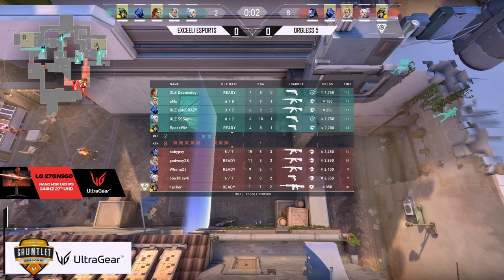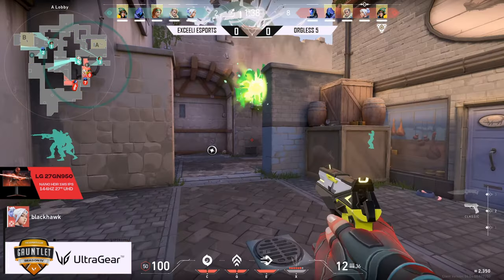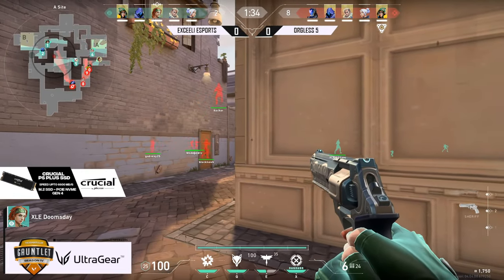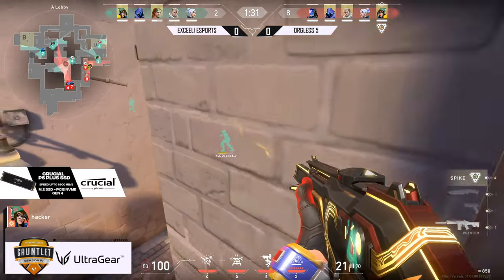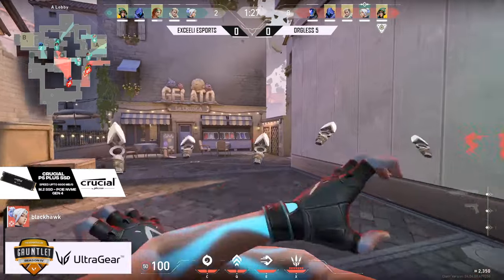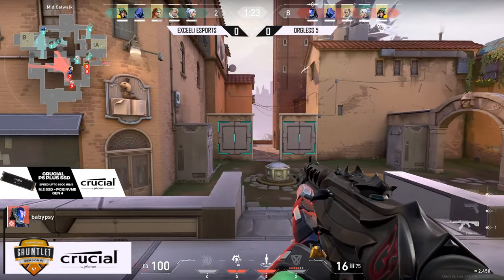And that gave the side of ORGLESS5 their 8th round. They are looking really strong right now. They actually don't even care about the utility being thrown in by Exceeli. They are going to dominate. They are going to exert their dominance wherever they feel like it. And it's been working for the best so far.